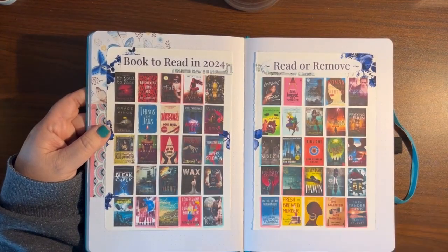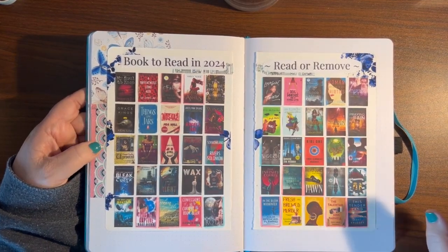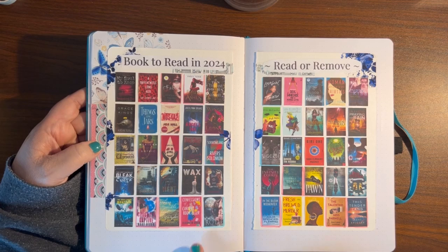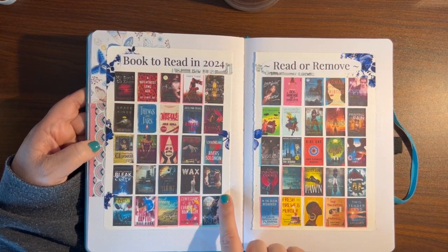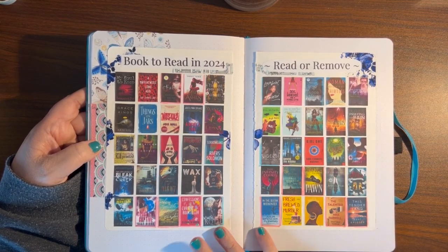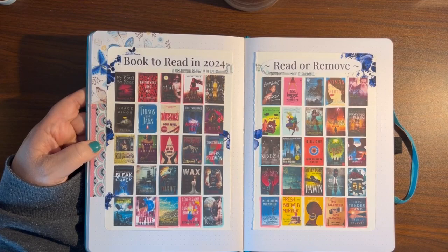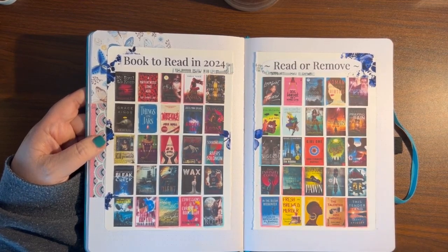Then books to read in 2024. I have to read them or remove them from my StoryGraph TBR. So you can see the ones that have the pink around them, I read in February. The ones that have the blue around them, I read in January. So I'm actually doing a really good job with this list. I'm really proud of what I have been focusing on and prioritizing these books.